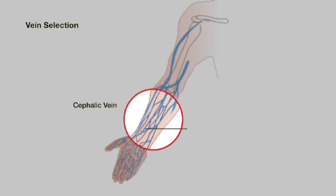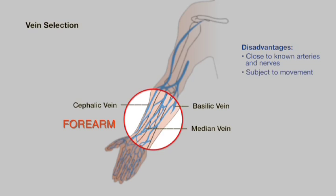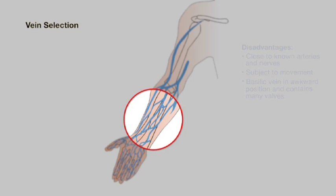The cephalic, median and basilic veins are found in the forearm, the site that is most favoured by patients. Advantages in using these veins are: they are generally away from moving joints, veins are of good diameter, and they are straight and usually easy to cannulate. Disadvantages are: they can run close to known arteries and nerves, they can be subject to movement if close to the wrist. The basilic vein is often overlooked as it is in an awkward position and has many valves.